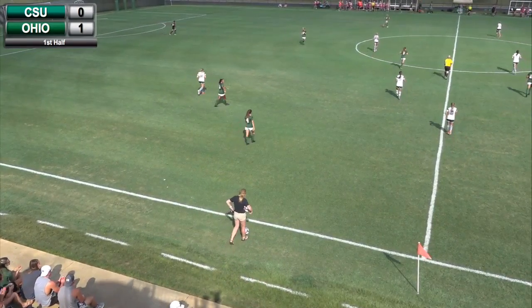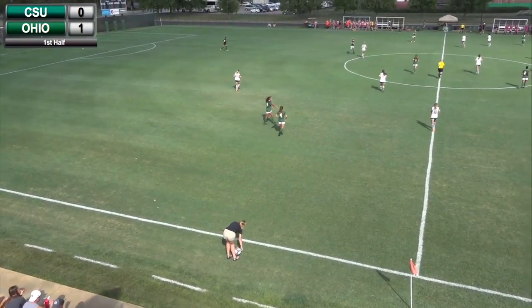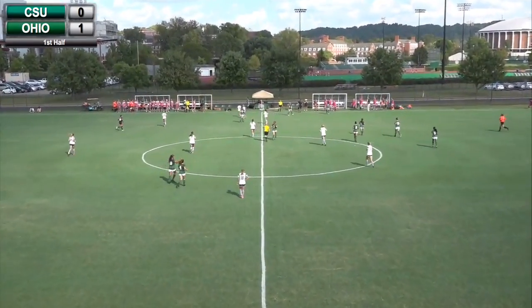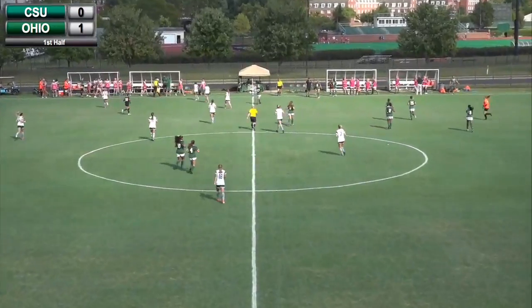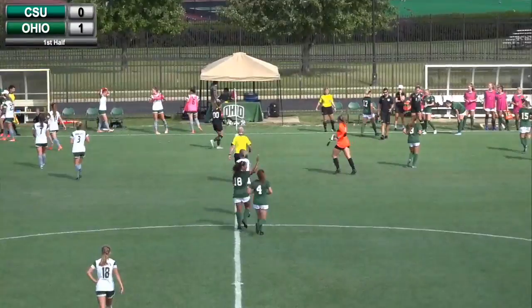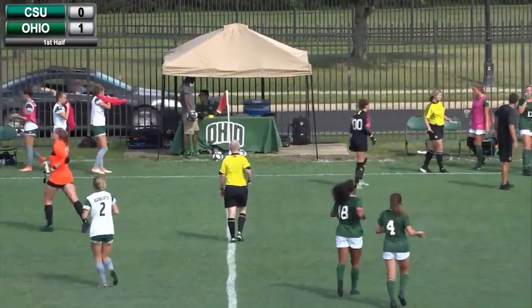We'll take a short break. 20 minutes and change left to go. First half of play with the score, the Ohio Bobcats 1 and the Cleveland State Vikings 0. Bobcats jumping out to an early lead. We'll be right back.